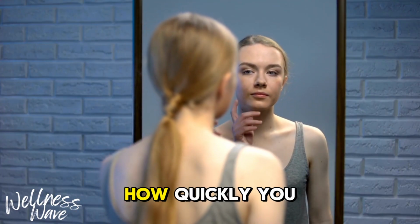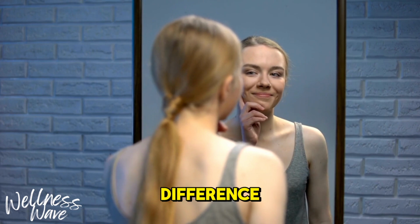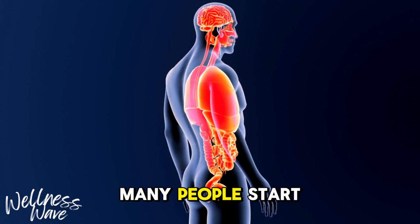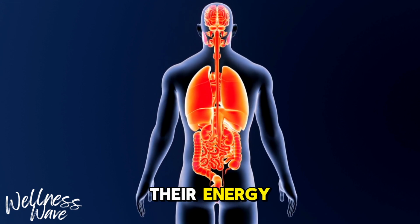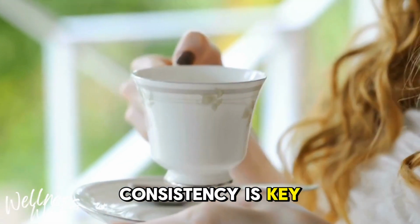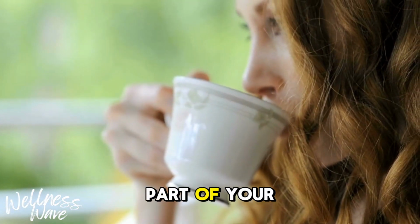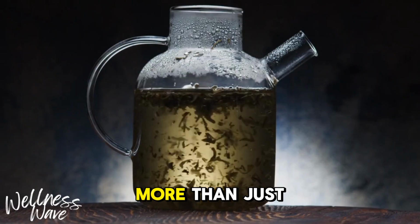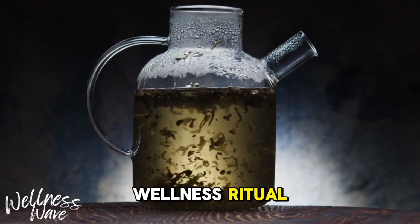You may wonder how quickly you will notice a difference. Everyone's body is unique, but with regular use, many people start feeling improvements in their energy, digestion, and even their skin. Consistency is key, so try to make this tea a part of your daily life to experience its full effects. This tea is more than just a drink, it is a wellness ritual.